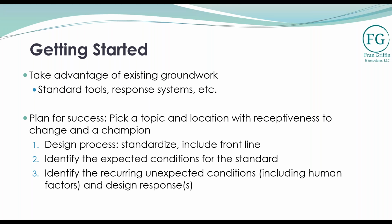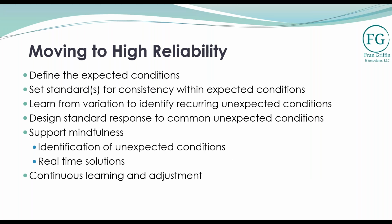Think through those questions of what are the expected conditions and what are the recurring unexpected conditions that we might have to deal with, and how are we going to design responses to ensure that we have a standard response to that. So it's really about defining the expected conditions, understanding what assumptions are built into the policies and procedures that you already have, and how do we ensure that we've got everything to make sure those expected conditions are met, and how do we have a standard response when they're not. We want to continually be learning from any variation, because that will help us understand what is an unexpected condition that we need to be thinking about.